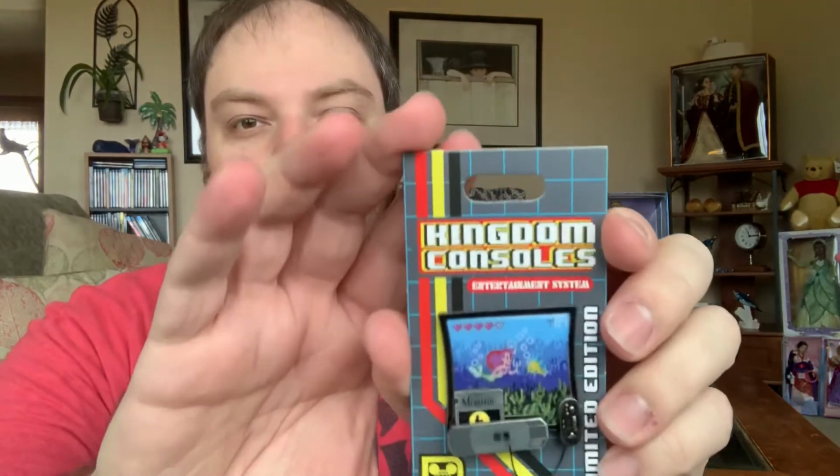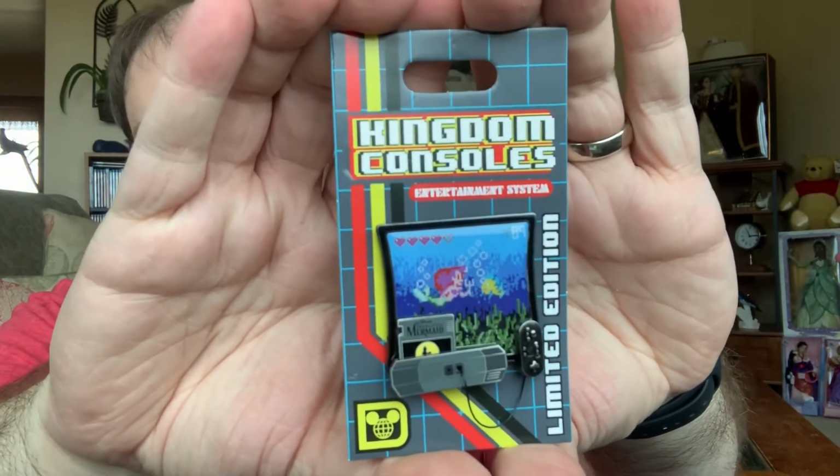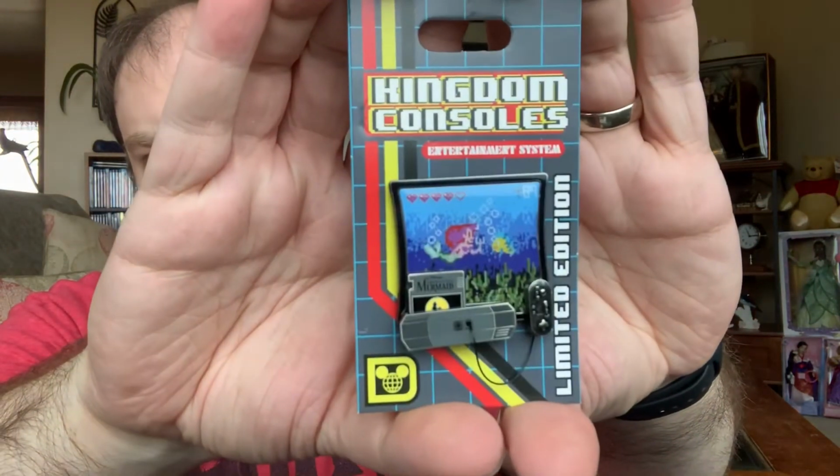A friend, well, I guess not a friend, I don't know her at all, but a very nice, gracious lady on the Disney Kitty pin trading and chatting Facebook page said that she would graciously do a pickup for me. So this year's new monthly release is the Kingdom consoles. They are limited edition of 4,000. And as you can see here, this one is Ariel.